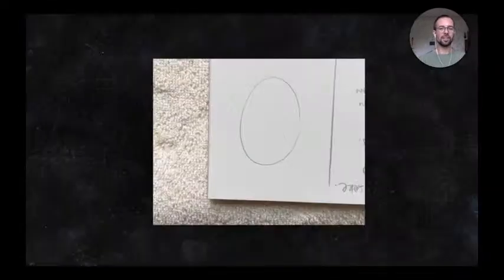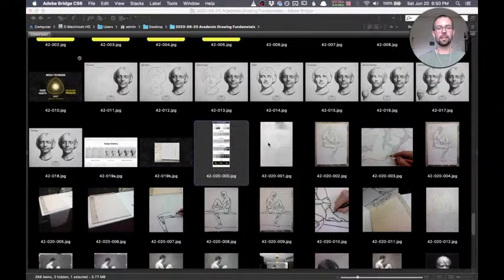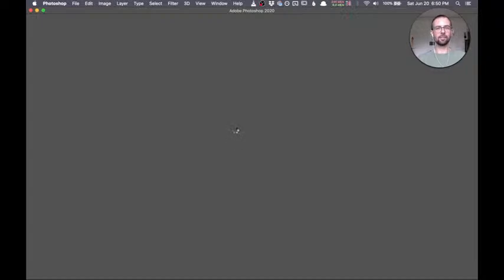I wanted to do a little draw along, but I think we don't have time, so I might do it in a live stream on Mondays. So this here is the program at Barcelona Academy of Art in the digital art and design curriculum. One second while Photoshop boots up here. I need to zoom in.